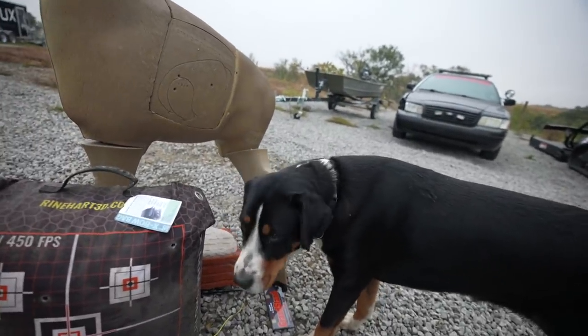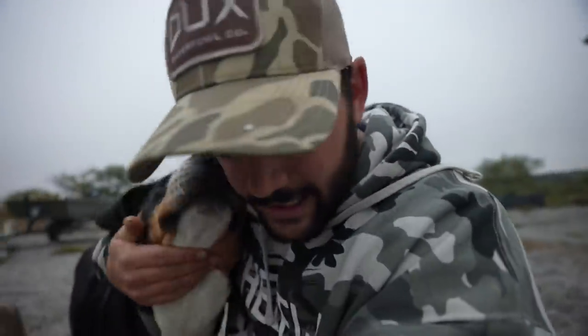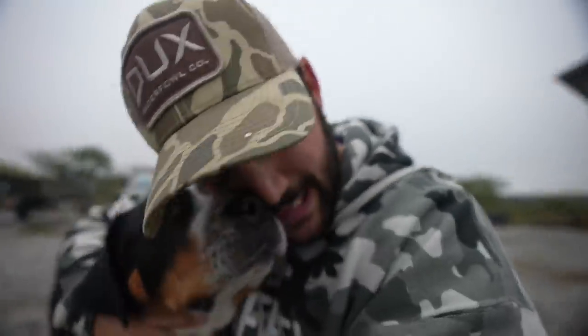Why would you do this? Millie, I had it perfect. No, listen, guy. It's going to be all right. You're going to make it. It's just a crossbow. It's not even legit pew, okay?